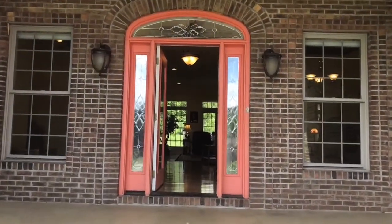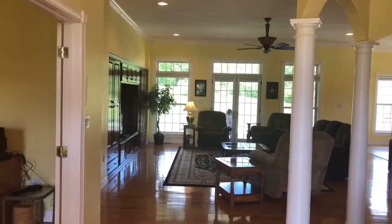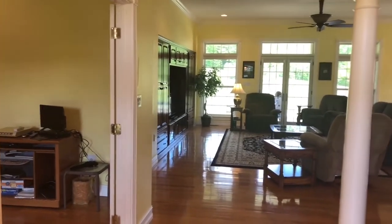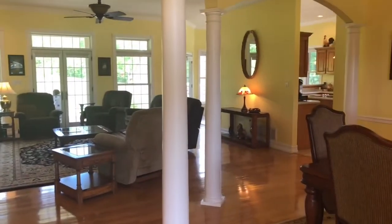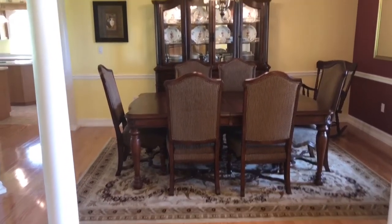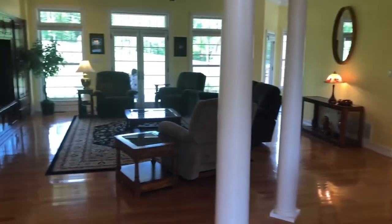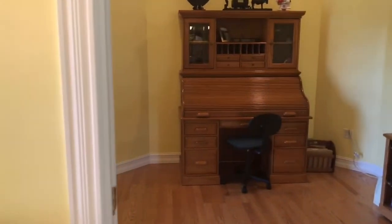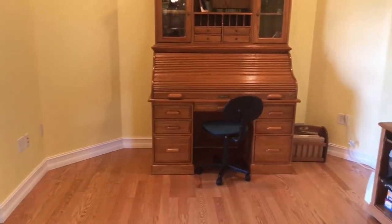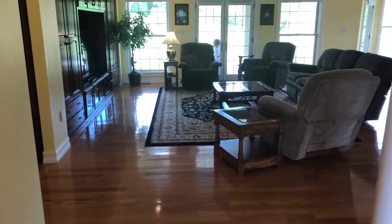Here we go, walking into it. We got hardwood floors throughout. Walking in, here's the dining. Chair rail, very nice. And back around, we got the den here. Plenty of room for a pull-out couch, anything you need. It's got French doors. Walk back in, you got the living area.